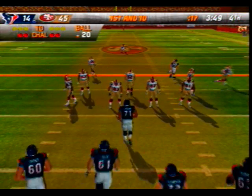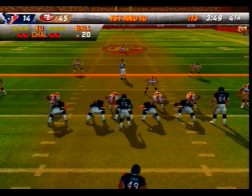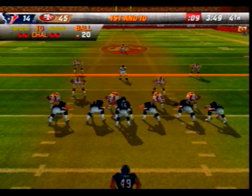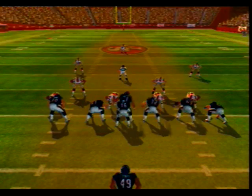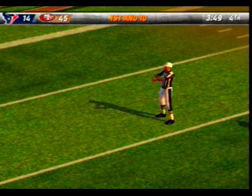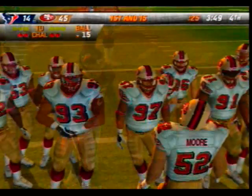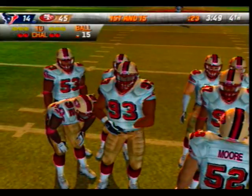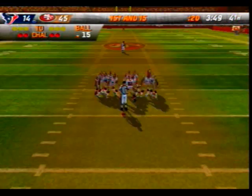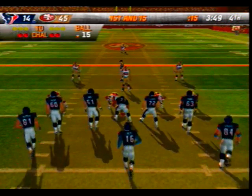First and 10. We'll start the drive at the 20-yard line. Only one man back. Number 16 sends a man in motion. Dead ball. False start on the offense. Number 60, Garner, was flagged for the false start. False starts are kind of frustrating because they're really easily avoided by just maintaining focus. So after the penalty, it's now first and 15.